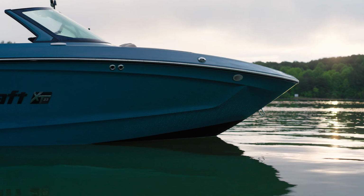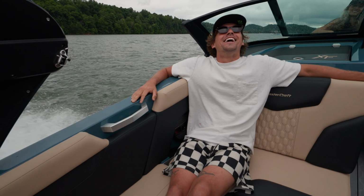Our commitment to quality and reliability continues even after a MasterCraft boat leaves the factory. Our award-winning dealer network is spread across the world to ensure you get the best customer experience out there. Thanks to standard onboard telematics, our dealers can now remotely monitor your boat's vitals to keep up with your service needs. Telematics also allows you to check on your boat's health and status via the innovative MasterCraft Connect app.